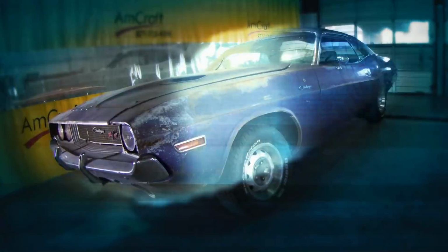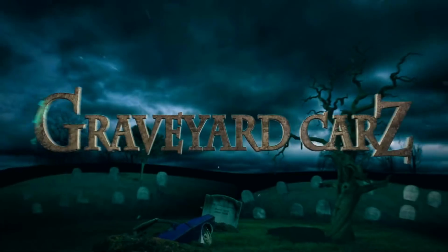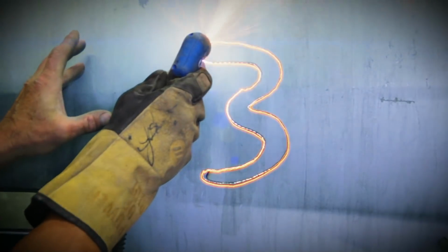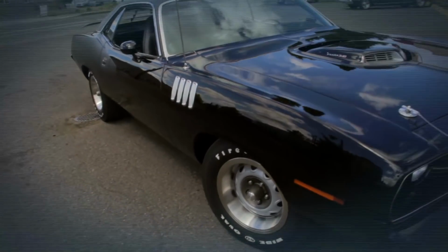We're counting down the top 10 muscle moments on this episode of Graveyard Carz. Coming in at number 3 on our top 10 muscle countdown is revealing the 1971 tribute Phantasm 'Cuda to Michael Baldwin and Don Coscarelli.